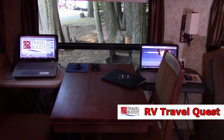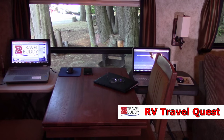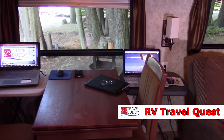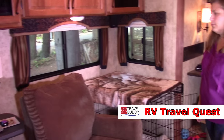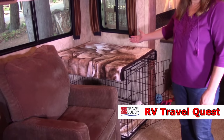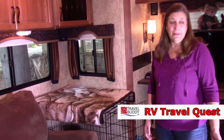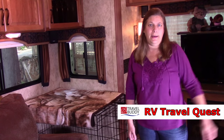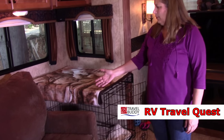As you can see, this is our dining room workstation with our computers. It makes it nice and simple and easy. Some additional modifications that we have made are over in this area here. We used to have two recliner chairs, and with my husband and I, it's just the two of us. We really didn't need all the additional seating because we also have a full couch on the other side. So we took one of the recliners out.